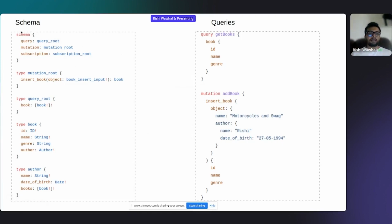And this is the author, right? Looking at this schema, these queries can be executed, right? You can have this query to get books, asking for ID, name, and genre fields, and then you can also have a mutation to insert a book into the books table. So so far so good.